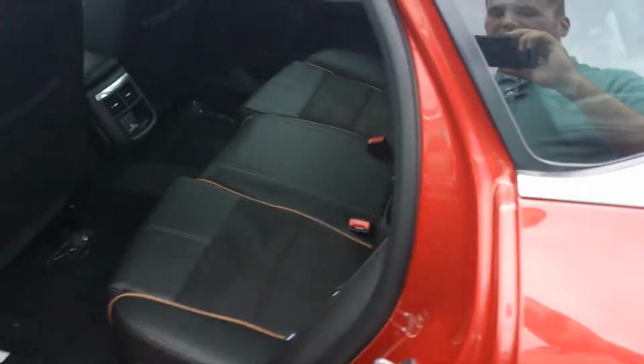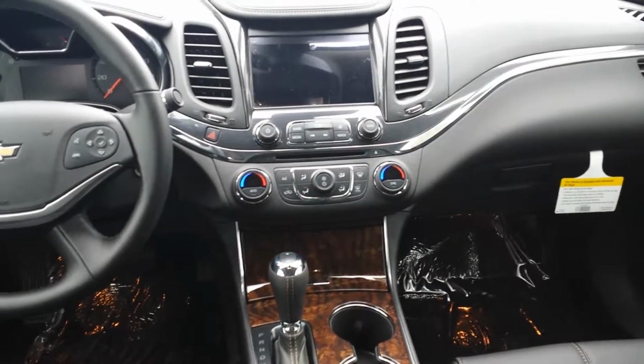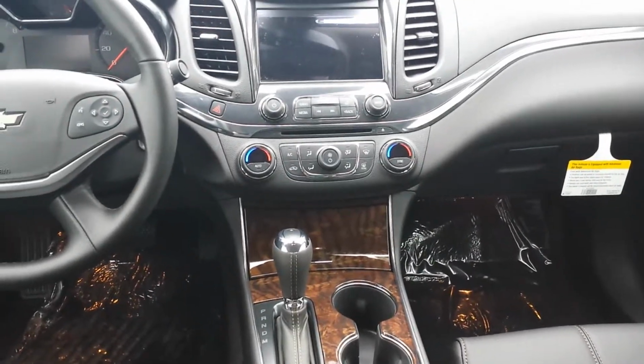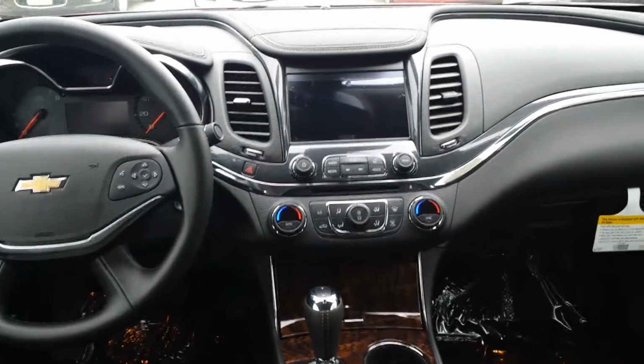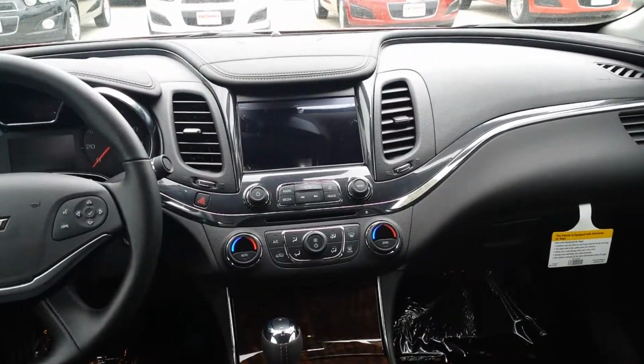But this is the crystal red tri-coat with jet black interior with the suede-ed. It has the MyLink dual auto climate control zones. You have wood grain interior, 6-speed automatic transmission, Bluetooth audio, AM/FM CD with XM radio, your USB ports, auxiliary ports as well. I mean, the car is just beautiful to look at, both inside and out.